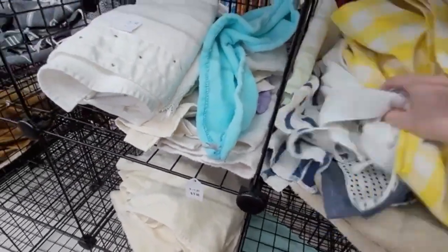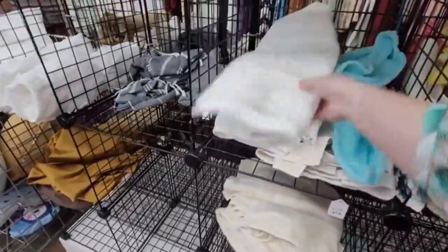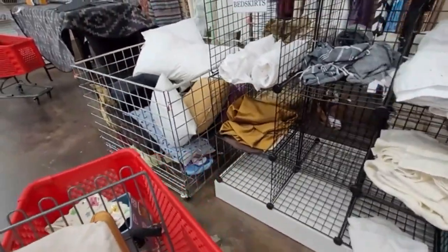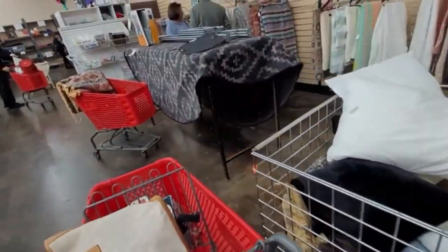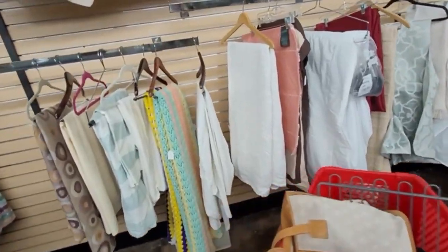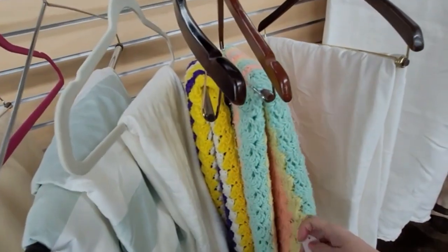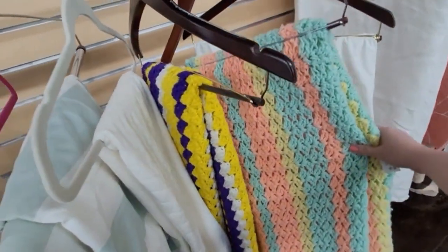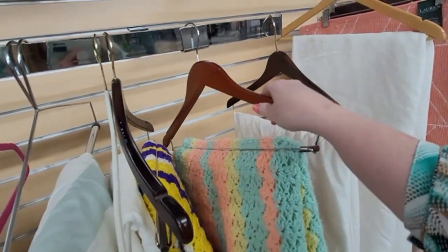Don't see any. Okay, no vintage towels. I see an afghan, but like I said, I'll get to the crafts in a minute. They have not been selling. This one is gorgeous. They only want $5 for it. Ugh, see why it's so hard?